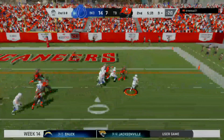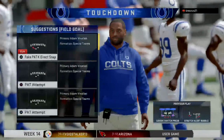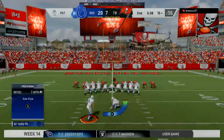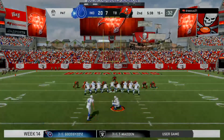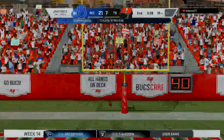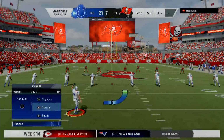Now again, right side. Hines, and he takes this one in for a Colts touchdown. Nyheim Hines on his way to a monster game. 3 first-half touchdowns. And the Colts, they add on to their advantage. Vinatieri able to tack on the PAT, and it's now 21-7.